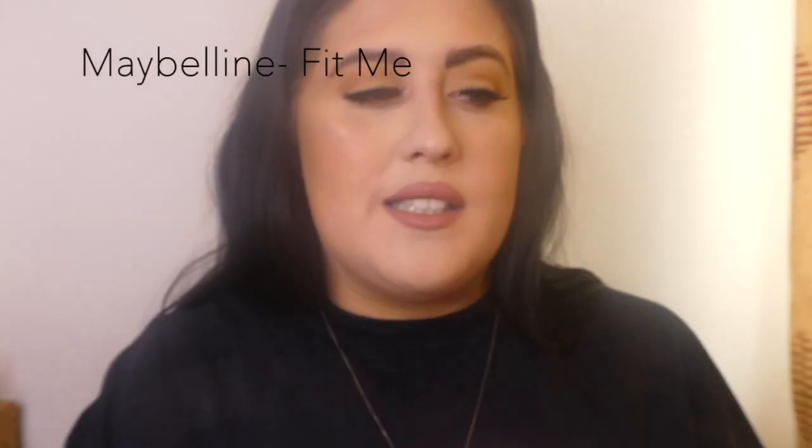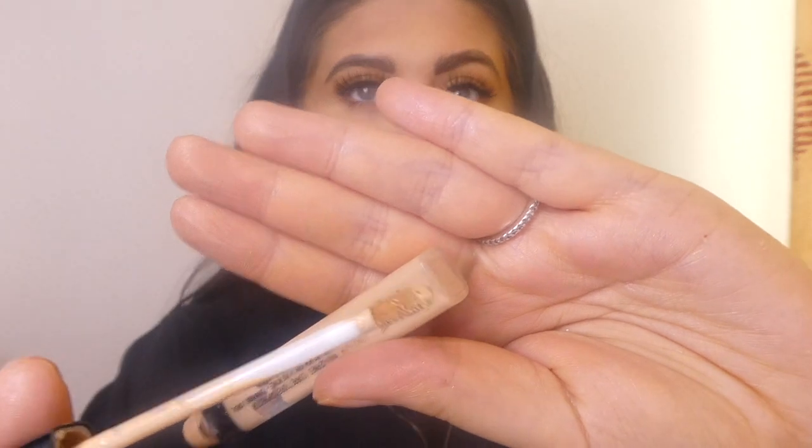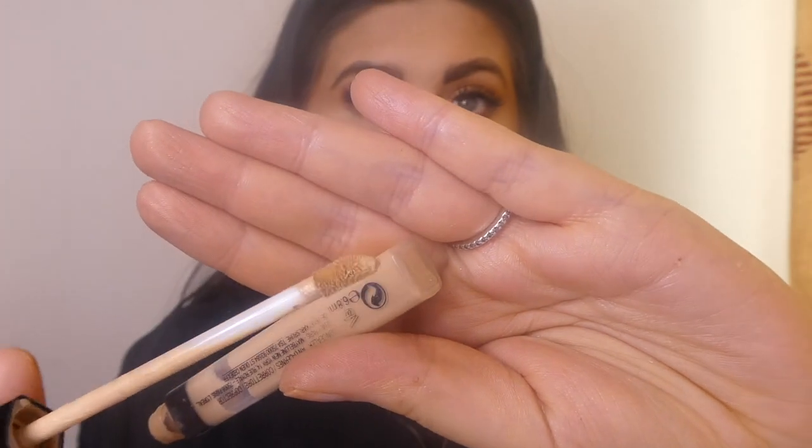Love this. I feel like this is a bit of a dupe for possibly this one, which is by Clinique, which is the All About Eyes Concealer. I feel like this one works the same as that. It's a very creamy consistency, but it is really good coverage. And again, I love the whole applicator. I love concealers with applicators.